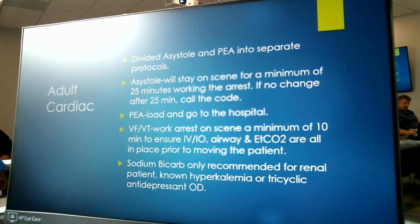For the adult cardiac protocols, we divided asystole and PEA into separate protocols. For asystole, you will be staying on scene for a minimum of 25 minutes and working the arrest. If there's no change after 25 minutes, then we're going to call a code. And that is 25 minutes from you all being on scene, not 10 minutes for our department and 15 minutes with us. It's 25 minutes of you all at patient side working the patient.